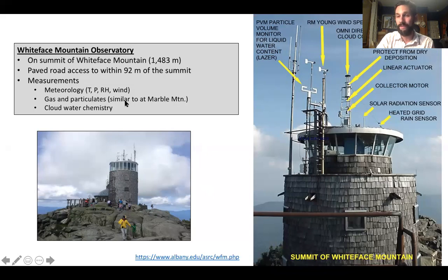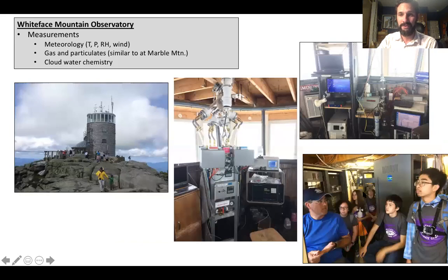Also measurements of the composition of the atmosphere, the gas and the particulates, very similar to what is measured down at the Marble Mountain Lodge. And then a very unique measurement is made at the summit as well, which is what we call cloud water chemistry. And so there's this probe kind of in the middle called the omnidirectional passive cloud detector that's used for that. And I'll show that to you in a moment.